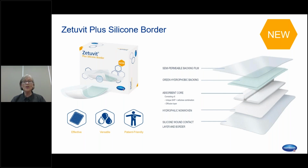The silicone wound contact layer will enable easy atraumatic removal, while the waterproof backing layer provides protection, enabling the patient to shower and wear for an extended period of time. Like Zetuvit Plus, it has superabsorbent polymers in the core of the dressing to hold large amounts of exudate, even under compression.